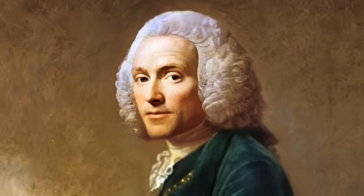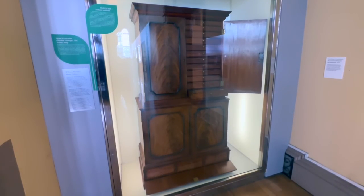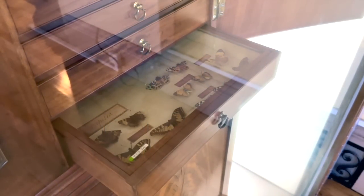William Hunter was especially fond of insects. During his lifetime, he amassed over 7,600 specimens, which he displayed in custom-built cabinets. This is one of them, which was made in London and displayed in his private museum on Great Windmill Street. I'm sure it was quite the party piece.